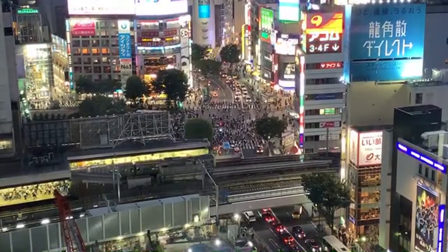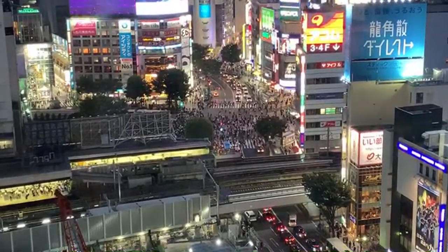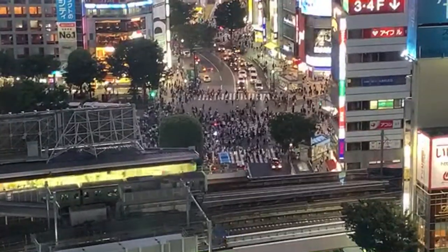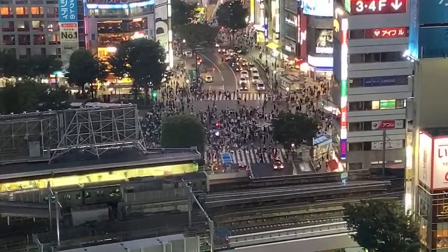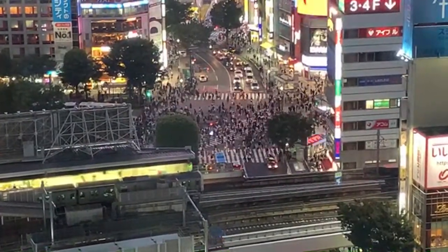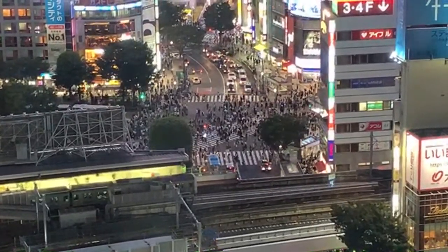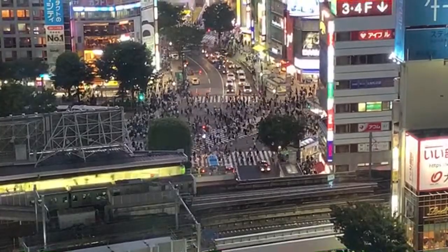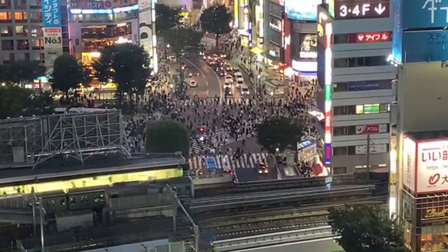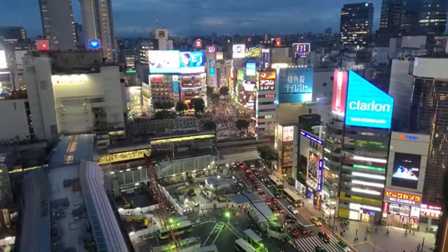There's always some person who wants to take a picture and the light has turned red and cars start rushing towards them. We're gonna see that always happens at every crossing. Who's it gonna be this time? Who's it gonna be? It's gonna be somebody. It really is a beautiful view.